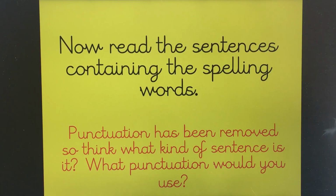So now it's time to do some reading. We've got some sentences going to be flashed up on the screen and they contain this week's spelling words. However, I have removed the punctuation. So what I'd also like you to do, once you've read it, what punctuation mark would you use? Think about what kind of sentence it is, because that will help you know which punctuation to use. So have a go reading the sentence and then saying out loud what punctuation mark you would put at the end. If you need any extra time in reading, just pause the screen and then come back to me once you're ready. Okay, let's go.